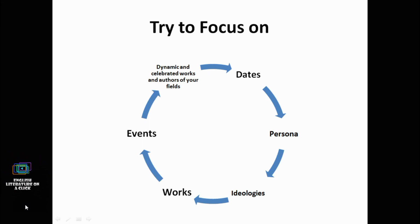and this type of profession-based tests and lecturer's test and AP's test. So this type of things should be kept in view. The dates, persona, ideology, works, events, and dynamic and celebrated works and authors of your fields, they are needed to be revised thoroughly in order to attempt that very paper with significant grades for getting a considerable aggregate.